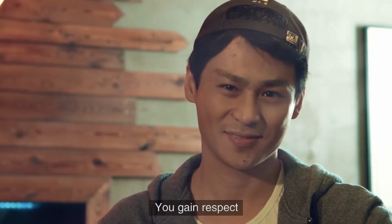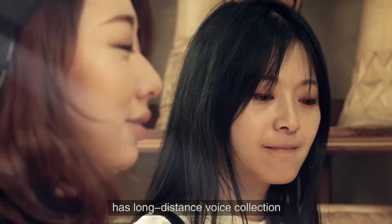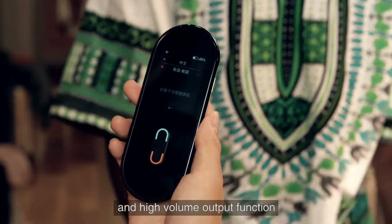You gain respect. Meanwhile, FREESAY Intelligent Voice Translator has long distance voice collection and high volume output function.